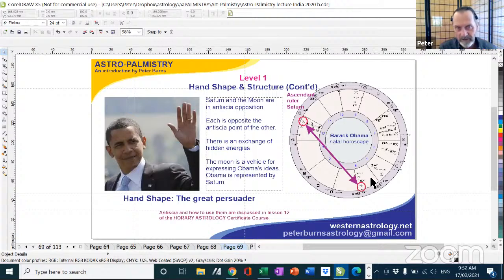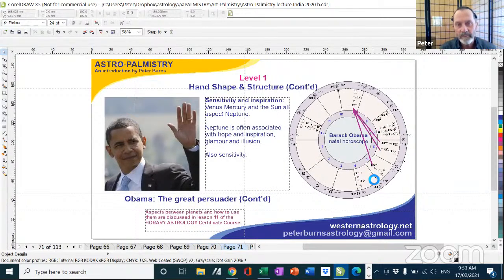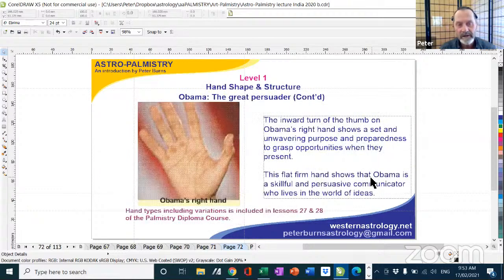In this particular case, I was talking about the opposition between Saturn, which is his ruling planet, and the moon. It's not very clear there at all. It's at 3 degrees of Gemini, I think, from memory. He's a great persuader, so other aspects in his chart add up to this capacity to talk and persuade.